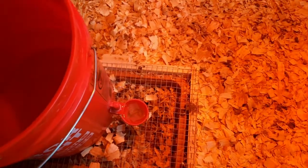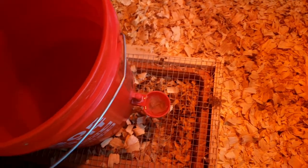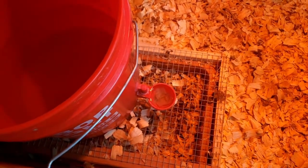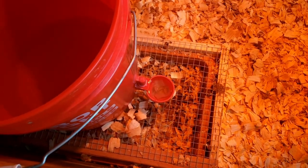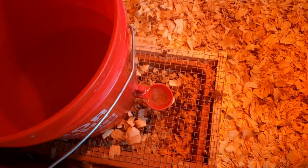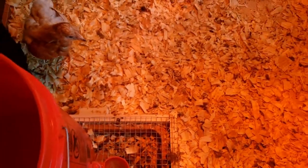You see, folks, how well that's doing about keeping the bedding clean. That water is staying right there in that little pan and gets a little bit of sawdust in there. I'll clean that out today and get them some fresh water. We'll just keep on going like we're going. You need to sprinkle y'all a little bit more bedding out there too.